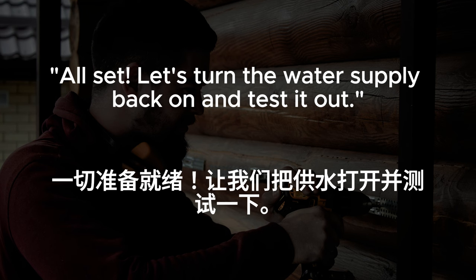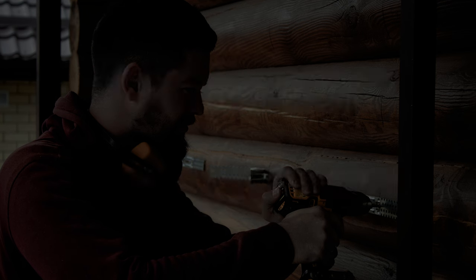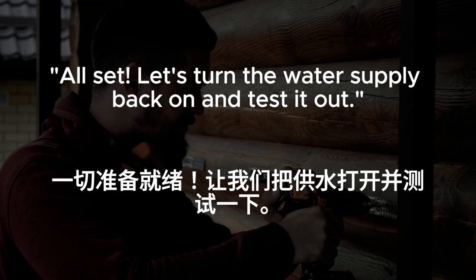All set. Let's turn the water supply back on and test it out.